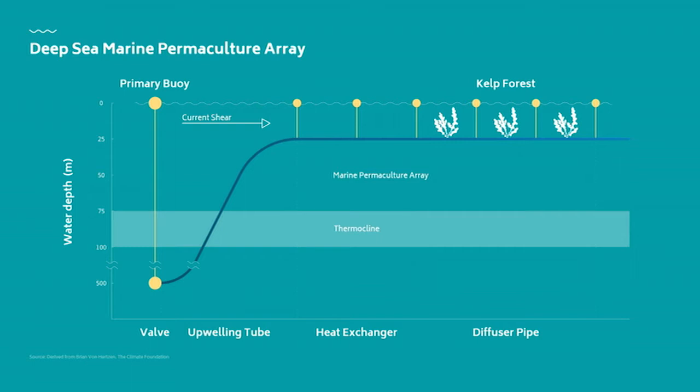If we can locate the farms in such places, we can grow the kelp by irrigating it and have that cooler water sit at the ocean surface for some time. What that means in terms of climate impacts is a question that I think we need to consider and think about. So this is being developed out of Woods Hole Institute by a group led by Brian von Hertzen.